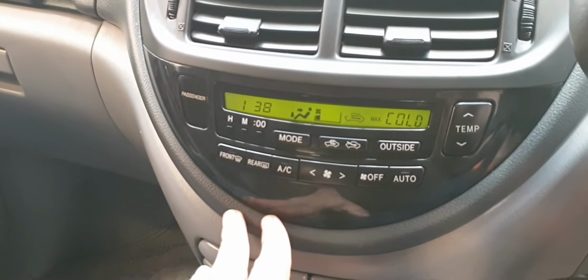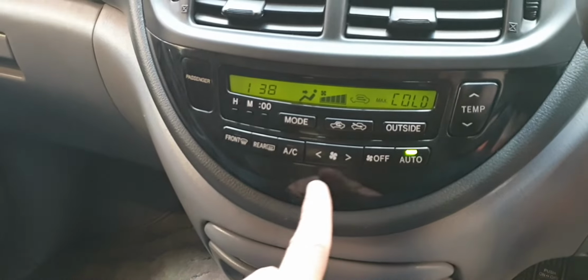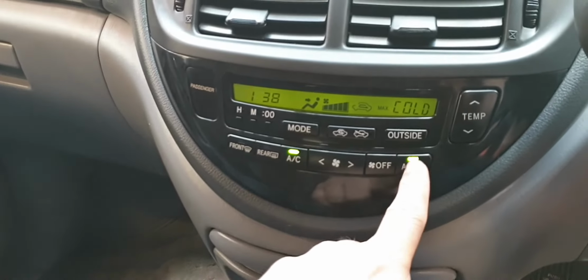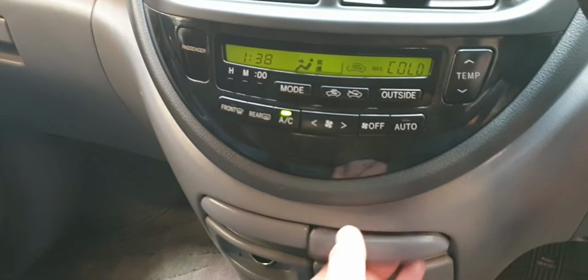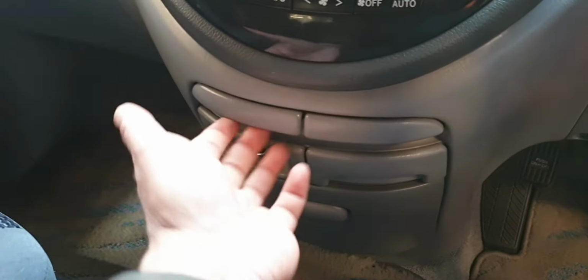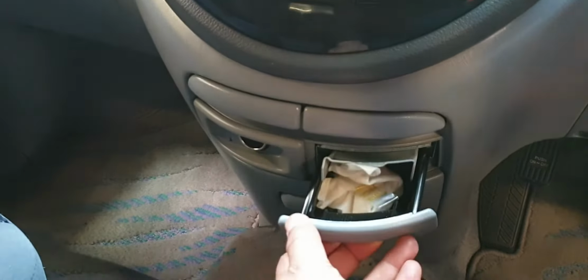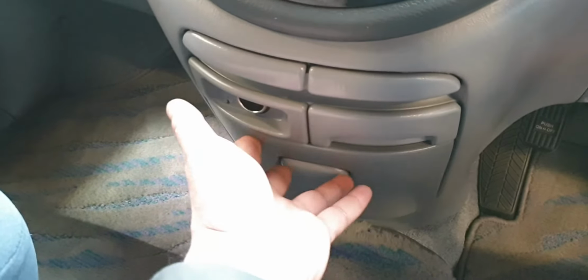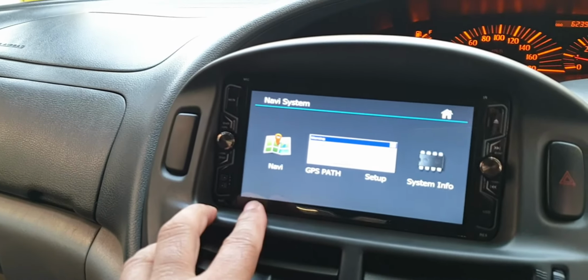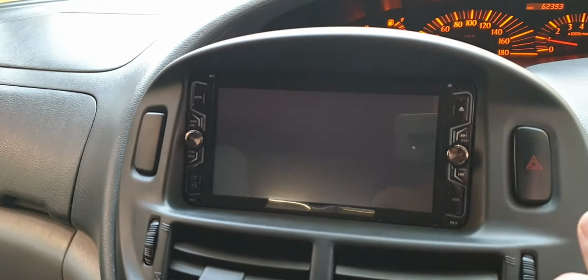It has air conditioning, auto climate control. So everything is nice, clean and tidy. Sat nav and reverse parking camera.